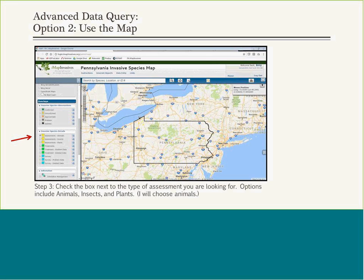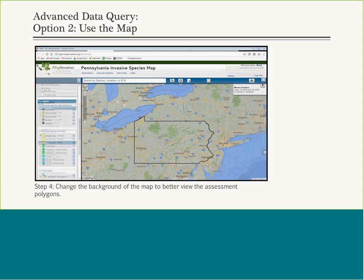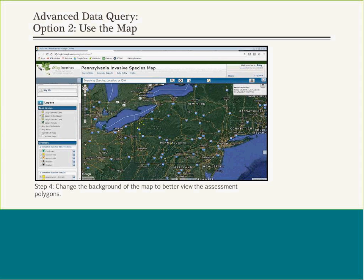So say I'm interested only in animal assessments. You choose that, and you see very well, there were just a few things that showed up on the map. It gives the background, which is also another option in the legend on the left-hand side. You can see those assessments much better now. They are very small because we are zoomed out fairly far. And there we're just looking at how I changed the map layers.